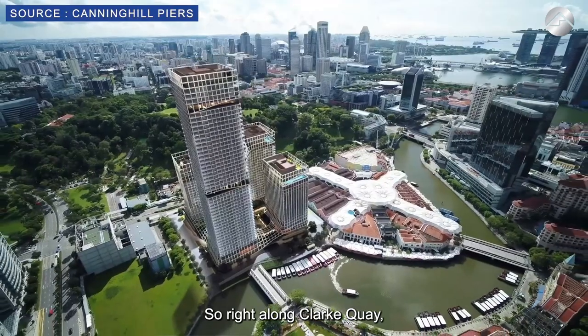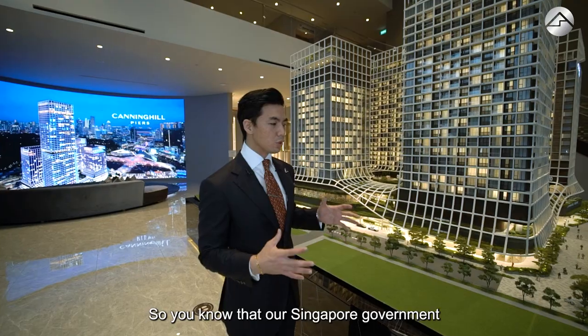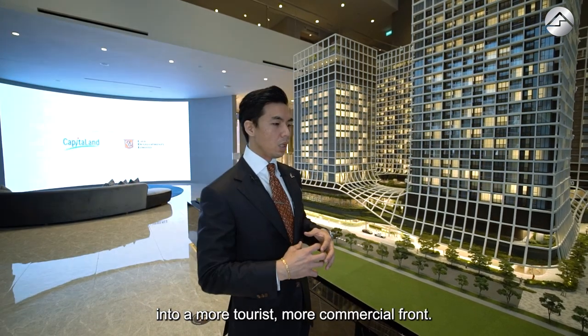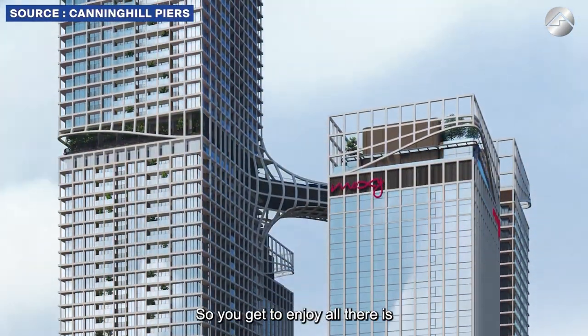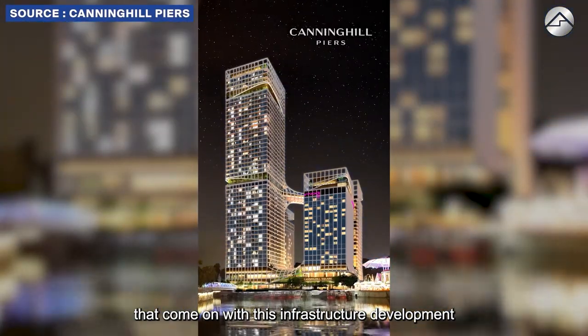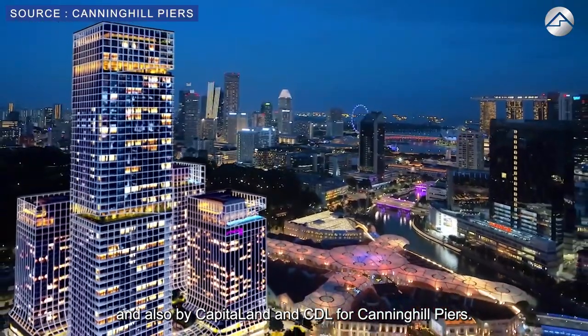So right along Clarke Quay, this piece of land is currently an empty plot which is slated to become a hotel. So you know that our Singapore government is transforming this entire place into a more tourist, more commercial front, so you get to enjoy all that comes with this infrastructure development by the other developer and also by CapitaLand and CDL for Canninghill Piers.